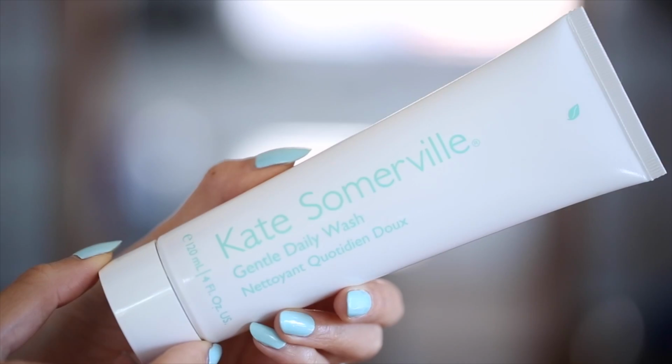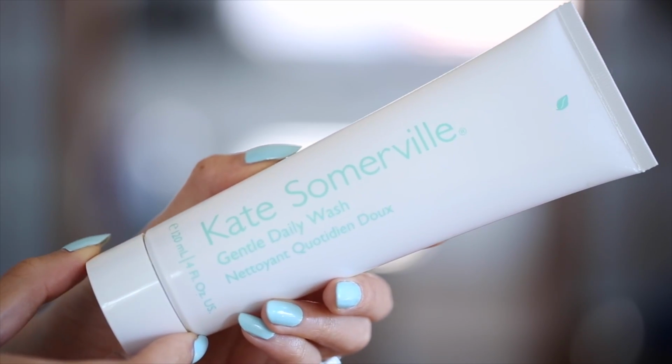Next, I wanted to share a few skincare favorites that I've been really loving this month. These are actually brand new products that I haven't tried before. I'm sure you guys have heard a lot of amazing things about Kate Somerville. I always have, so I was very eager to try them. And I have been especially loving the Gentle Daily Wash. It's just a face wash. Like the name says, it's super gentle, so it doesn't irritate my really sensitive skin. It smells nice and light and it's not too stripping to your skin, so you don't feel like your skin is so squeaky clean that it's dried out.